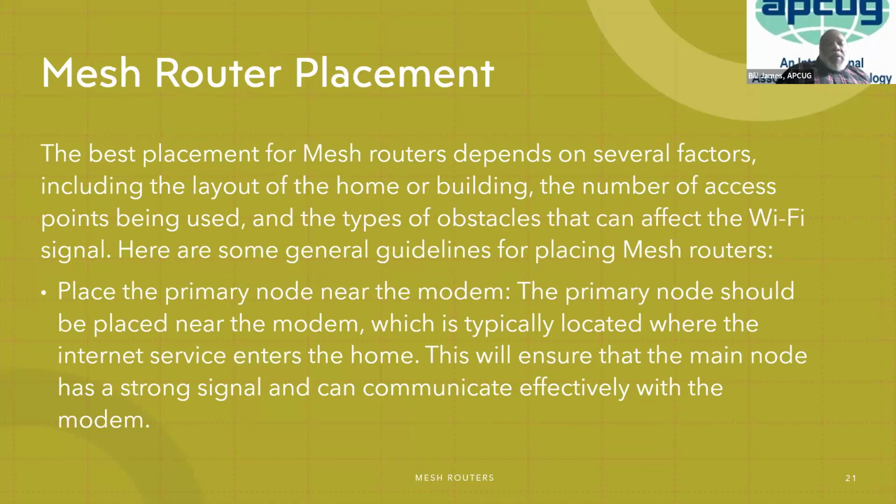Mesh router placement, and I discussed this earlier. I mentioned it earlier, I should say. The best placement for a mesh router depends on several factors, including the layout of the home or building, the number of access points being used, and the types of obstacles that can affect the Wi-Fi signal. So here are some general guidelines for placing mesh routers.